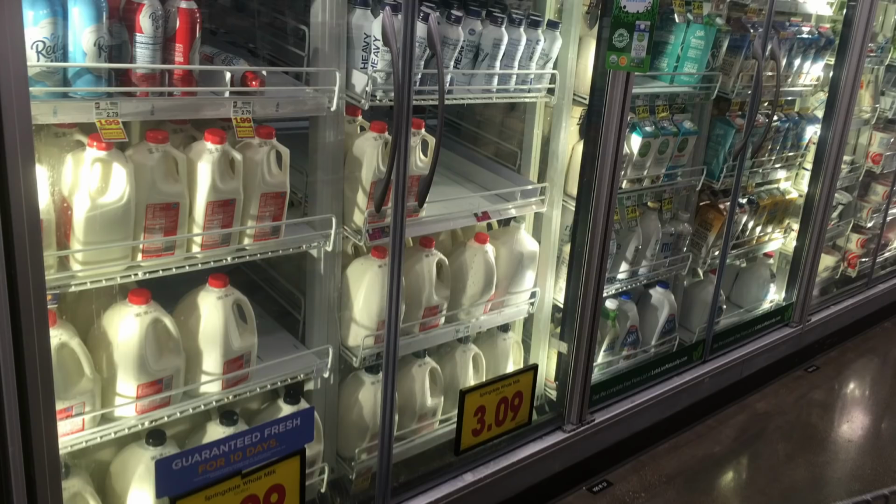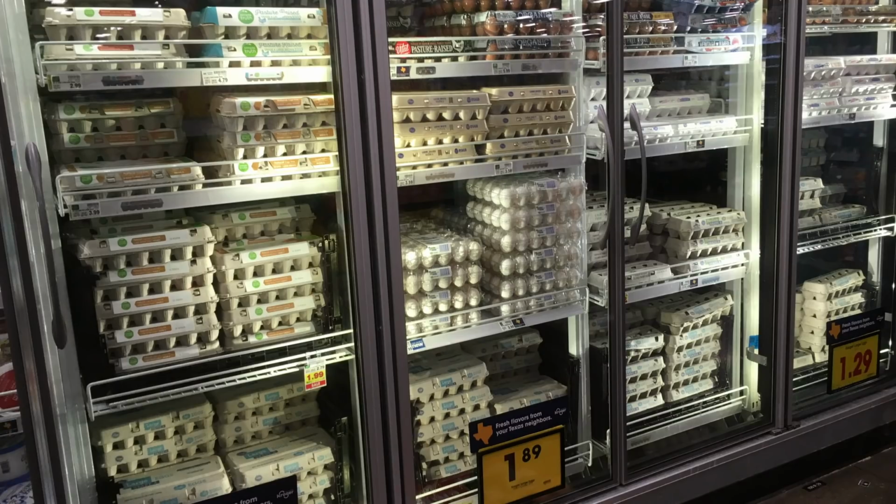Milk is looking about the same that it always has. It stays right there in front. There's not a lot behind it, but we're still thankful that we're able to get it. And you can see down there that a regular gallon of milk is $3.09. Eggs look to be plentiful, thank goodness, because it is baking season and we want to have plenty of eggs.